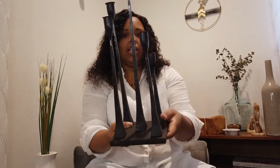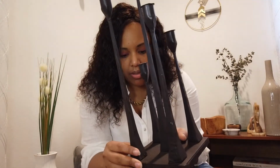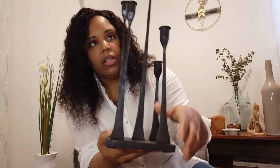I think it's interesting, and it's fairly heavy. It is wrought iron, and I do see a little bit of rust in different places. It's also dusty. I need to dust it off. Yeah, tell me what you think of that. Where would you put this?